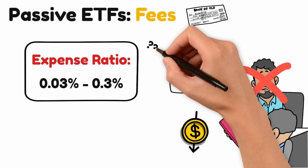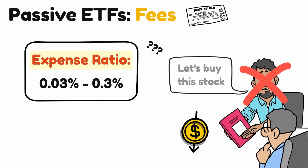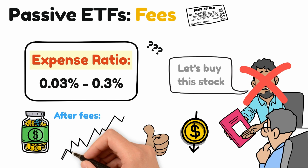Now, you might be wondering, how do you actually pay the expense ratio? The good news is, you don't have to do anything manually. The fee is automatically taken out by the fund. A tiny amount is deducted from the ETF's value over time. You won't see a charge on your account, but the return you get is slightly reduced to account for that fee.